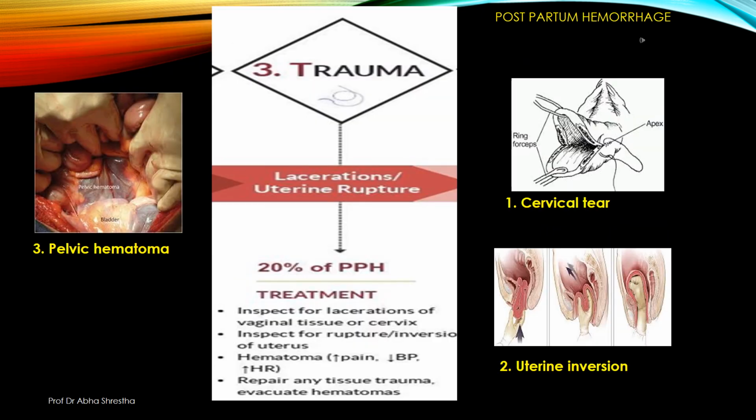The third commonest cause of PPH is trauma, and it can be simple lacerations to the vagina or to the cervix, or it can even be grave conditions like uterine rupture. So it is 20% of the cause of PPH. So we have to inspect for lacerations of vaginal tissue or cervix, especially after instrumental deliveries like forceps delivery or vacuum delivery. We should also inspect for inversion of the uterus.